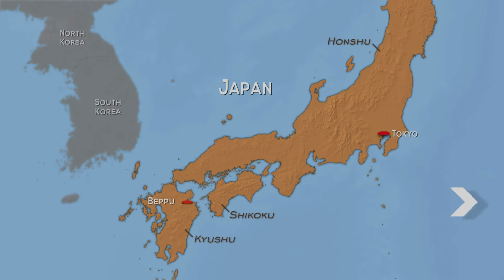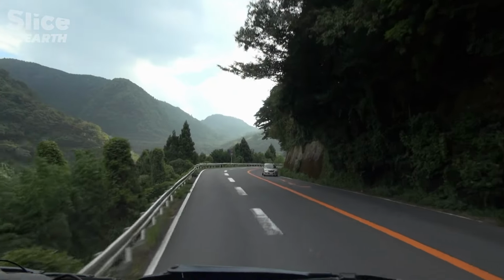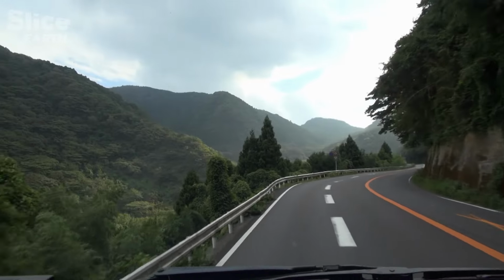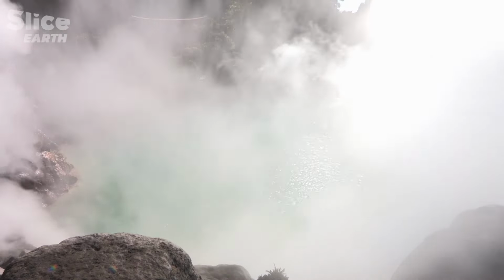On the island's northeast coast, the family visits the town of Beppu, only about 100 kilometers from the biggest active volcano in the country. Located along the fault line of the Pacific Ring of Fire, the Earth's crust on the island is so thin that huge quantities of steam are continually escaping from it, even in the middle of Beppu.